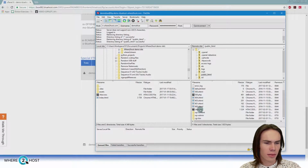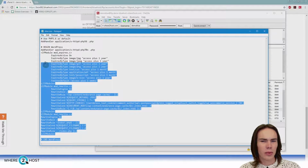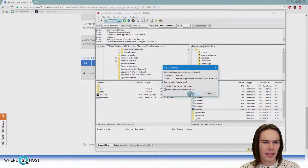Looks like they give us an htaccess file. I actually want to see. Cool. So they have PHP, yes, WordPress stuff. This is done by WordPress, but it'll actually work on other stuff as well. So we could leave it here. But seeing that it is a WordPress thing, I think we should probably just remove it. Because there's no need. The PHP we can leave, that's fine. I'm gonna save that.